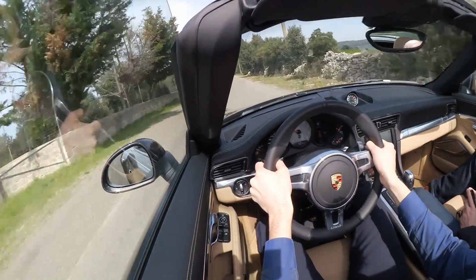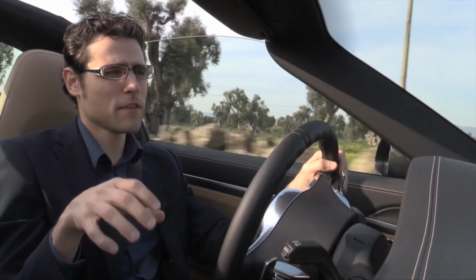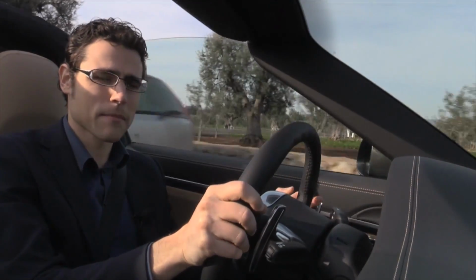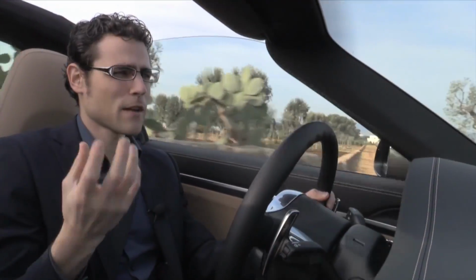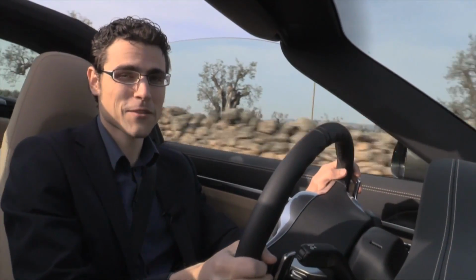Porsche argues that people searching for more security want this car, and I must say, from the feeling just here inside, well, even if it doesn't reduce the wind that much, when you've got something close behind your back, you feel more secure, just as a very subjective feeling. And that's maybe also a selling factor here.